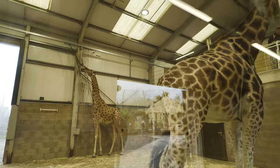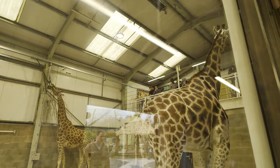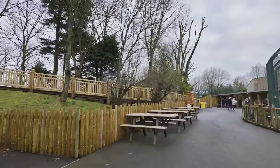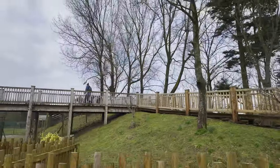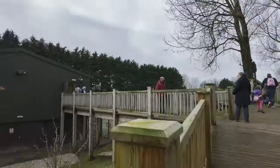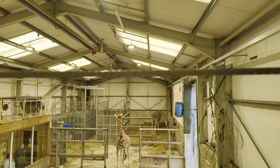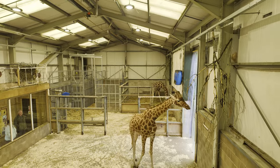We'll probably get a better view if we go on that balcony up there. There's a balcony up there. Let's have a look up there, shall we? Yeah, so we can get a better view of the giraffes by going up this walkway here. So let's have a look from up there, shall we? Now then, look at this. Whoa. Check this out, folks. Look at that.